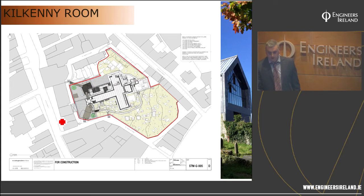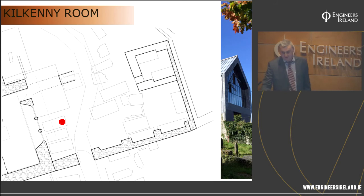By far the most challenging aspect of this was the Kilkenny room, and it's definitely the one that gave me the most sleepless nights throughout the design process. To give you a bit of context, we've seen some of the images here, but I'll just try and summarise what we had to deal with back in this area here.